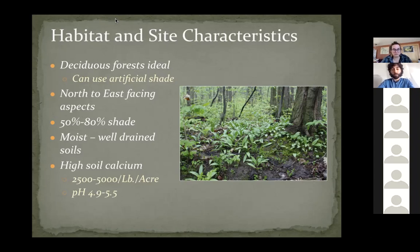So you're looking for a deciduous forest, a north to east facing aspect, and you want a closed, mature forest canopy. So you're seeing this number, 50 to 80% shade coverage. That's kind of an ideal range for ramps.